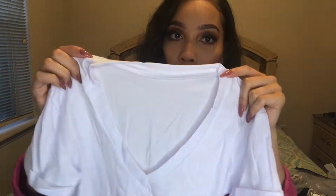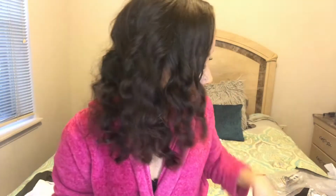I had been looking at one of these on Fashion Nova, but they're like $18. I think I paid $8 for this one here on SHEIN side. So this is what this looks like. And then of course it's a bodysuit. I think this is the thong, no, the cheeky bodysuit. So yeah, and I got this in a size medium as well, so hopefully that fits.